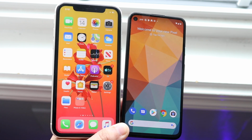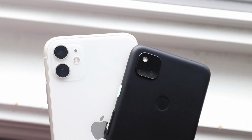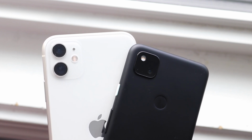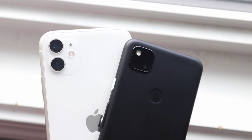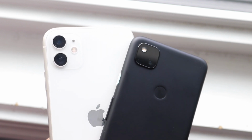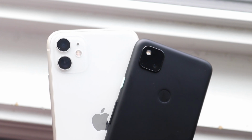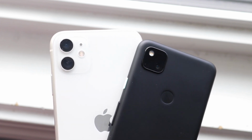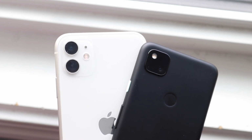You have a Lightning port on the bottom of the iPhone 11, while on the Pixel 4a you have a USB Type-C port, but you also have a headphone jack, which is really crazy. In my opinion, I honestly am never going to use it, but it's still pretty impressive that they were able to keep that type of technology. The 3A had it, and it's funny because we're looking at phones now that have a headphone jack as if it's such a crazy feature, when every phone like 4 years ago had a headphone jack, which is so funny. So for sure, I'll tell you, the headphone jack is one thing that the Pixel 4a has going for it.